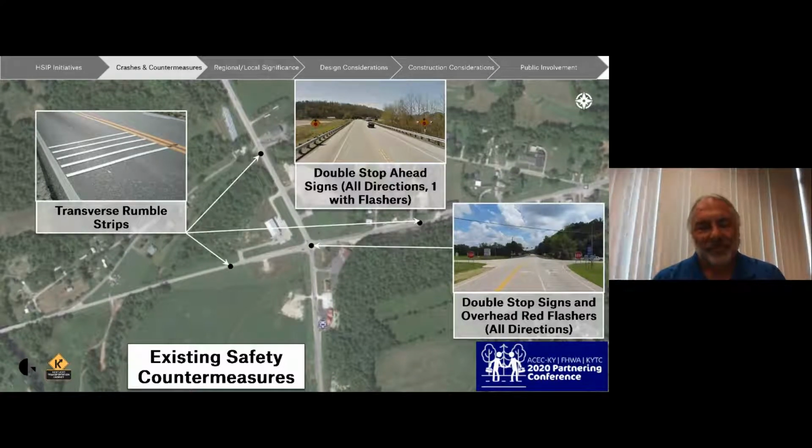Through the years, District 9 has implemented many incremental proven countermeasures to address the safety issues. These improvements include transverse rumble strips in 3 of the approaches, double stop ahead signs, one of them with flashers, double and oversized stop signs, and ultimately overhead red flashers in all directions. Yet T-bone crashes continue to occur.